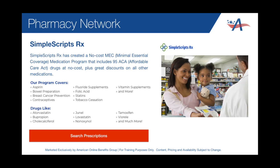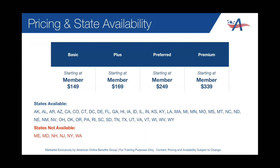So they walk in, show their card. It is a point of service situation. They walk out paying $1. It makes you happy, makes them happy, makes everybody happy, right? Smiling faces all around. And again, we're looking at top level stuff here. We're going to dive deep when we go into the enrollment portal here in just a few, but we're just showing you the top levels here.